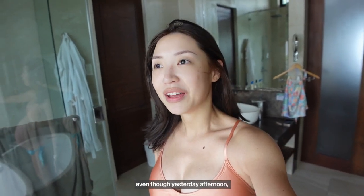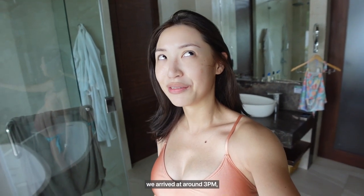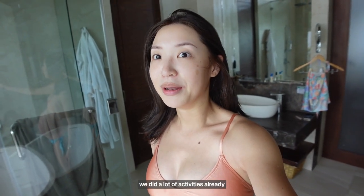We arrived yesterday, hapon lang kahapon. We arrived around 3 p.m. And dami-daming nagawa na. I think as we were so excited and Scottie was in the car for so long, syempre the drive from Cebu to here is like about 4 hours. So he was really excited to go outside, stretch his legs, play, explore the beach and everything.